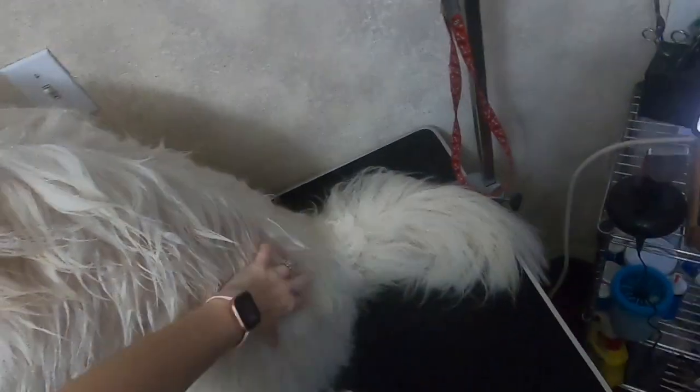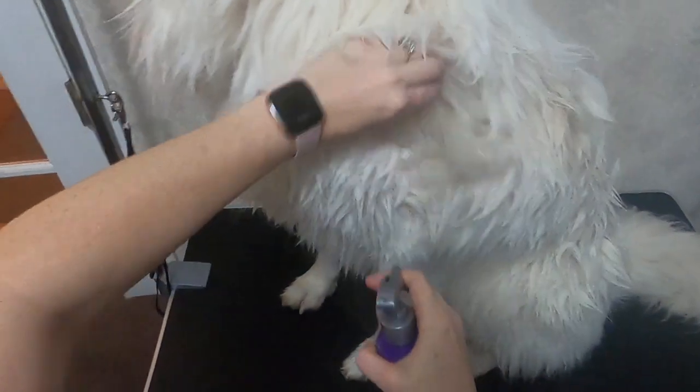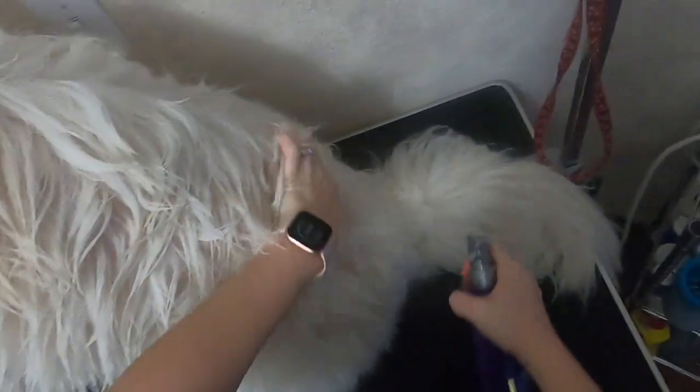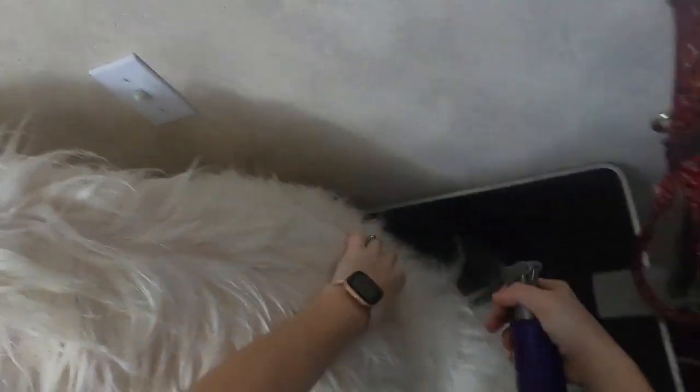I'm pretty thorough and I'm very generous with the products that I use as well. I make sure it gets in everywhere down to the skin and it's massaged in really good. And then I'm also very careful to rinse, double rinse, triple rinse, to make sure that I get all the product out of the coat and skin as much as possible. So I did the Furminator de-shedding conditioner after that, from what you saw.